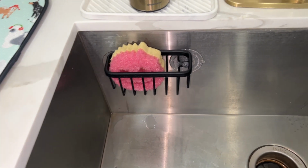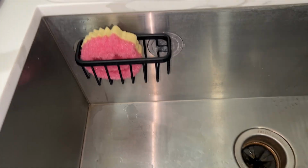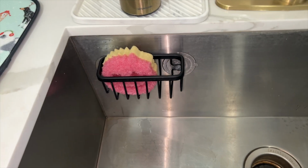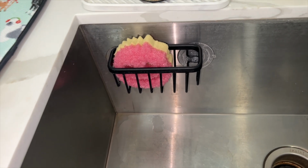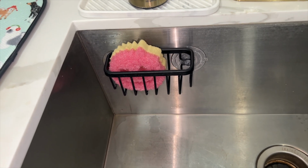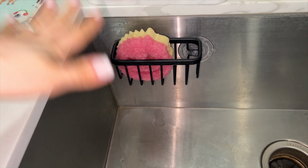And we have this sponge holder that I love. It grosses me out so much when the sponge can touch the bottom of the sink. This is like $9. It comes in different finishes. I know Scrub Daddy sells one specifically for these, but it's not the only sponge we use, so I wanted to have the option, and it just looks really nice and sleek. Like, we just hide it.